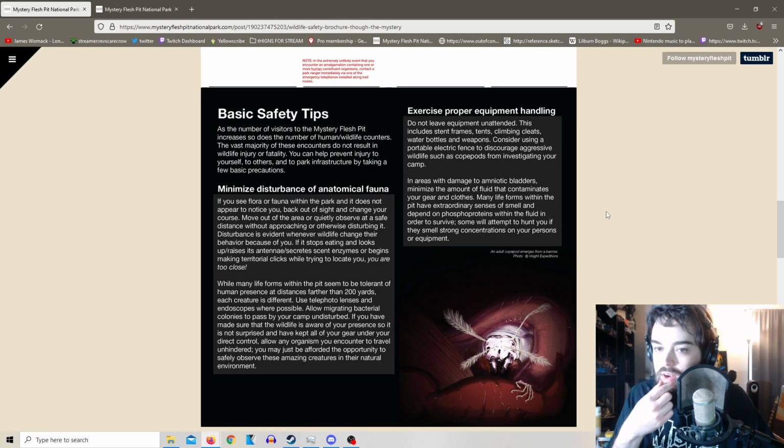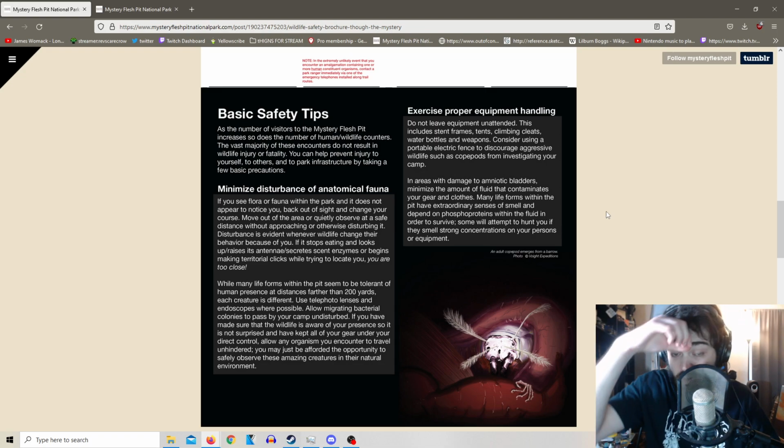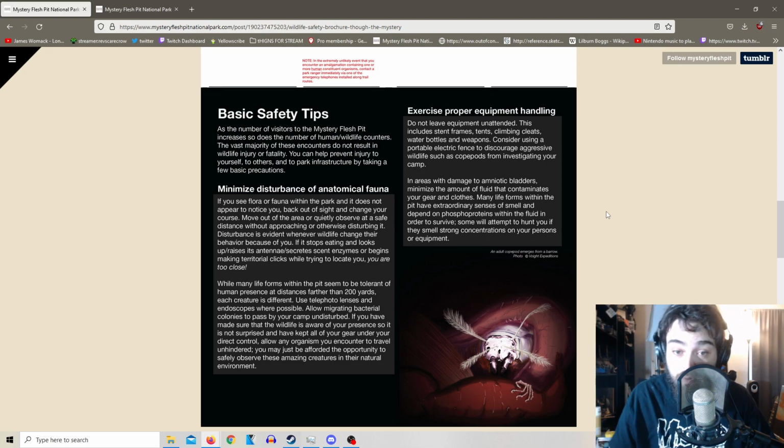Exercise proper equipment handling. Do not leave equipment unattended. This includes stent frames, tents, climbing cleats, water bottles, and weapons. Consider using a portable electric fence to discourage aggressive wildlife such as copepods from investigating your camp.